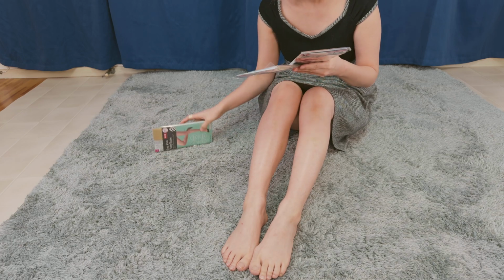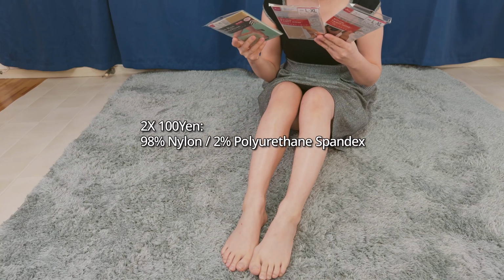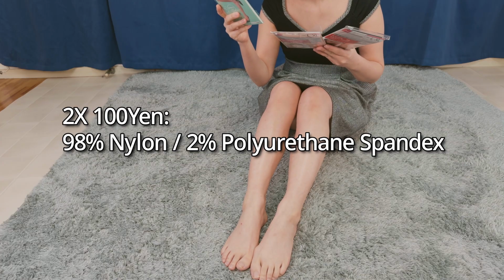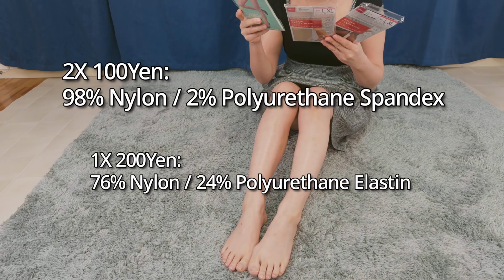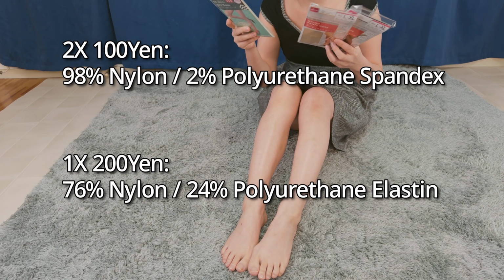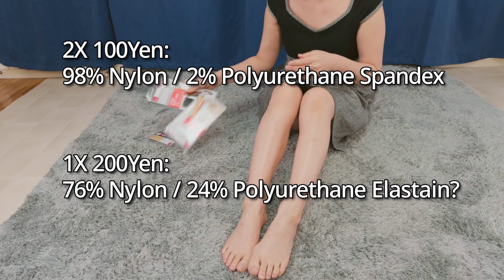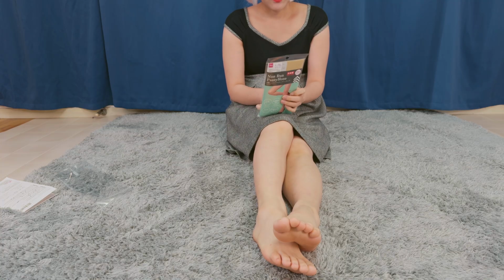Oh, if you are curious what's the difference between the two, the 200 yen pantyhose are 98% nylon and 2% polyurethane spandex. And the more expensive pair, the no-run pantyhose, are 76% nylon and 24% elastane? Something like that. Anyways, let's get them out of the package.